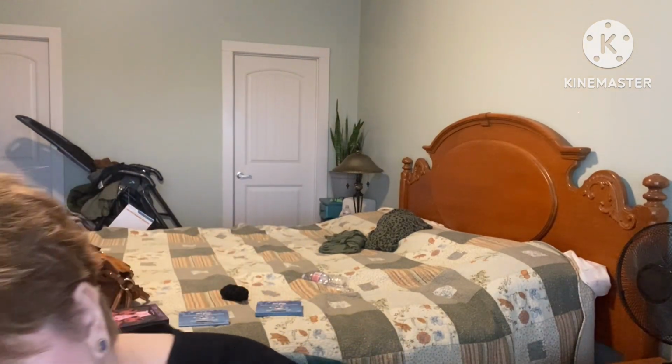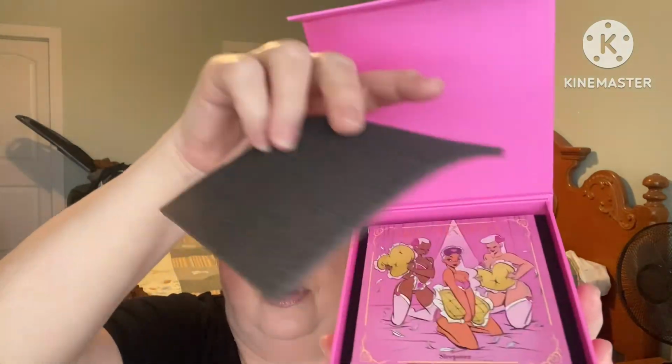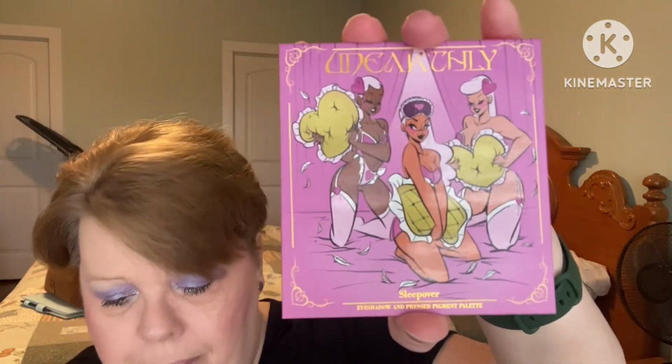And then the other palette that I got, I thought was really pretty too, was the Sleepover palette. It also comes in a box. I'm gonna try to be careful with it. So that's covered, and then there's the palette. Let's get it out of here. And she looks like that. It has the same covering as the outer box. But she pretty, pretty, pretty. This one was regularly $28 and I paid $14 for it.